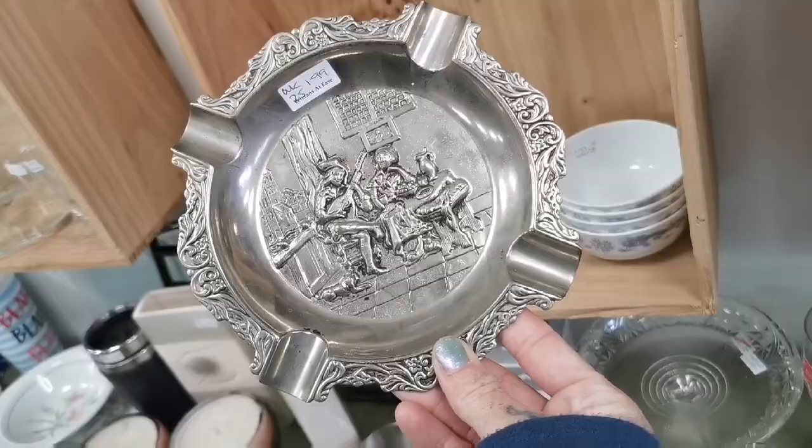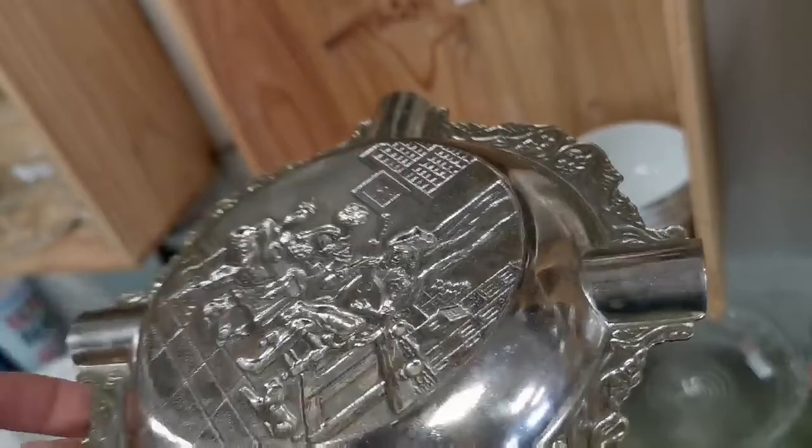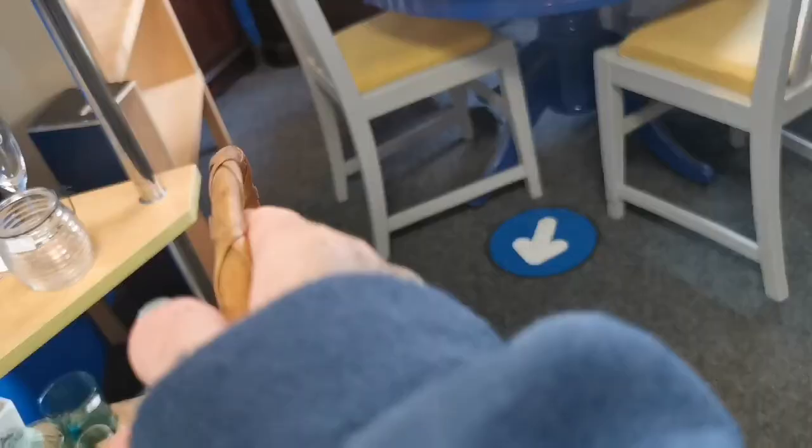I really like this piece. And I think I maybe should have got it, but I wasn't sure. It was only £2. If it was a pound, I would have snapped it up. But I just wasn't sure for £2.